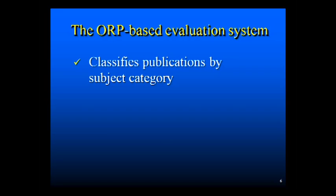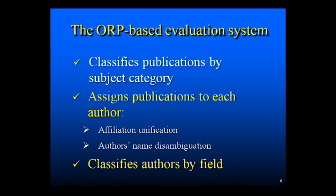And now I present you the biomedical system that we have developed in order to overcome these limits. This system is quite unique in the world, not so much because it classifies publications by subject category as all other databases do, but above all because, through a disambiguation algorithm, we assign each publication to the real author. And then we classify authors by field, and we compare the performance of each author with all the other researchers in the same field of research.